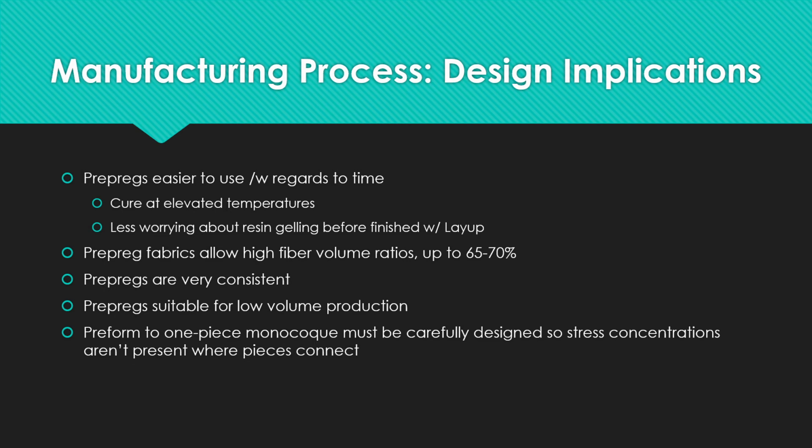Firstly, the usage of prepreg carbon fiber comes with many benefits. They are easier to use with regards to time, as they cure at elevated temperatures and often can be kept and manipulated at room temperature, so workers don't need to worry about their resin gelling before finishing the layup. This is super important for such a large structure, requiring many preform molds before being combined into a singular assembly.